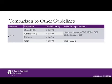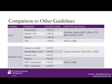Before getting into the practice cases, I thought it would be important, again, just to emphasize that there are differences in treatment algorithms based on what guideline is being referenced. So you are going to see differences based on the type of patient and what area you're practicing in. So this table here, again, just summarizes the recommendations made by JNC8. And then if we compare that to the European guidelines, so these guidelines are from the European Society of Hypertension and the European Society of Cardiology, you can see that overall there are some similarities, but there are some differences as well.